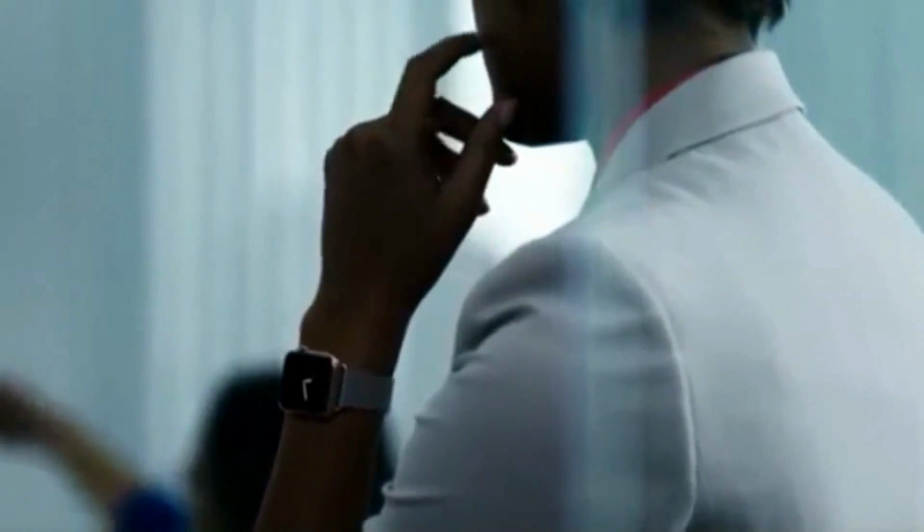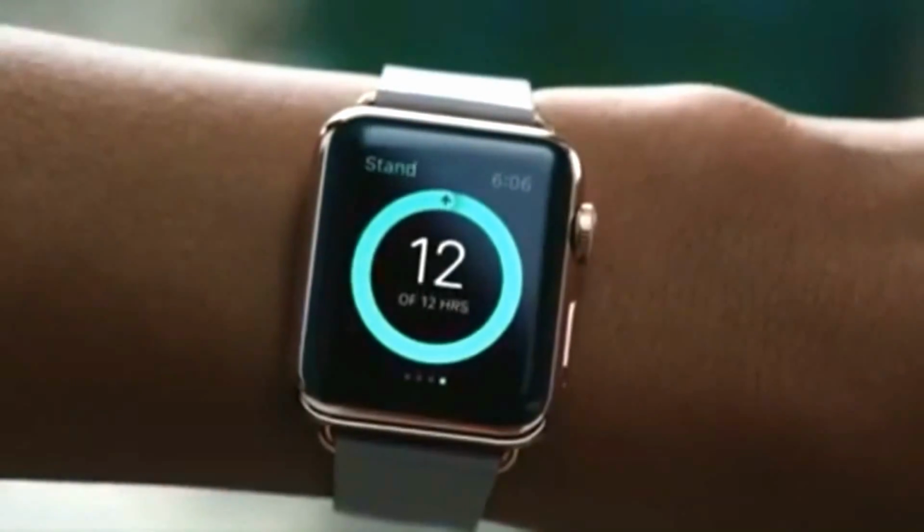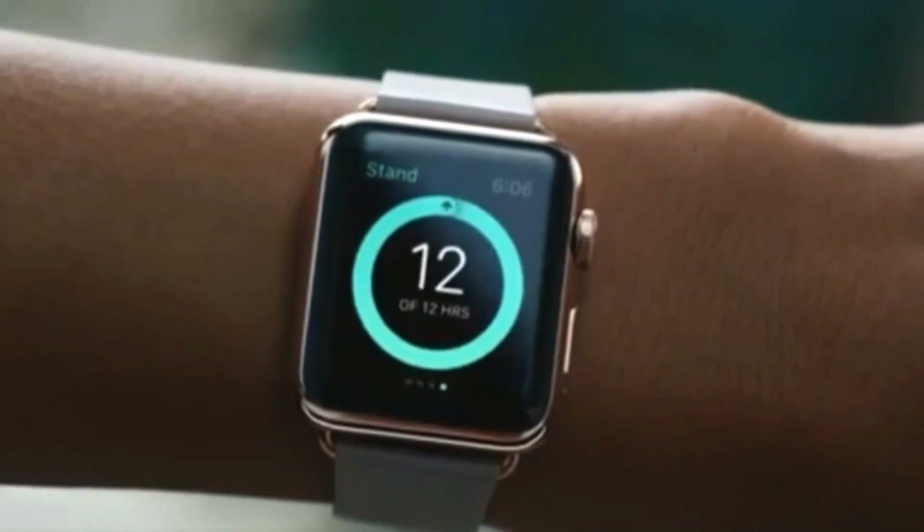The Stand Ring shows how often you've stood up to take a break from sitting, which helps you minimize your sedentary time. Now, this may seem like a small thing, but sitting less can go a long ways towards improving your health. A complete ring means that you've stood for at least 1 minute in 12 different hours during the day.